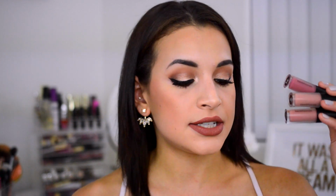It's more pinky, and just from swiping it, it kind of reminds me of the Buxom glosses or their liquid lipsticks. It just feels more moussey, so we'll see if I actually end up liking that. And I definitely prefer formulas that are super opaque and super matte, and maybe I'll do a little lip swatch video on Instagram with these so you guys can see how they actually look on my lip.